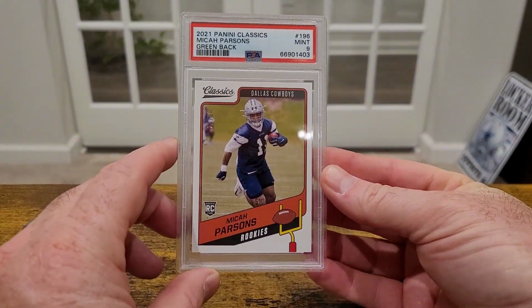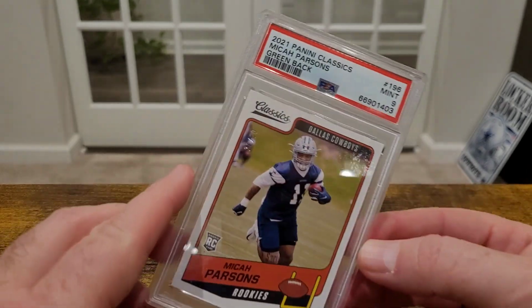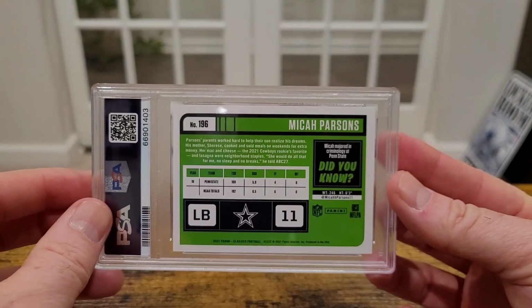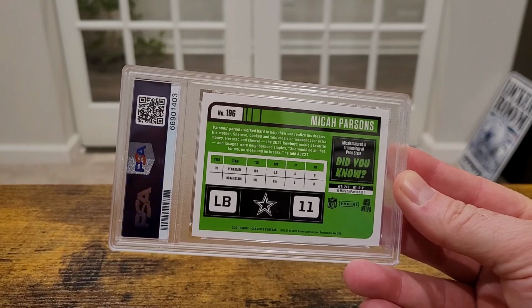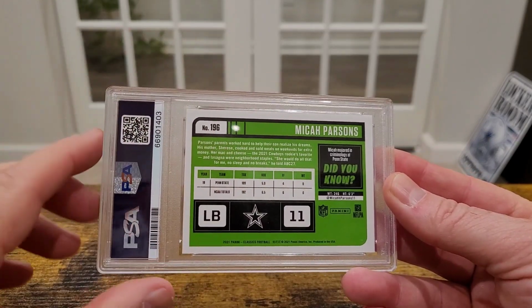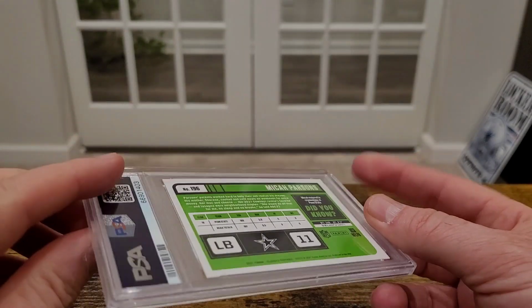So, 2021 Panini Classics, Micah Parsons, Greenback. I don't know if you can tell, but this is numbered out of 50. It's got the green back. And I thought this would be a good one to send in because it's white edges, which are really hard to see any damage.